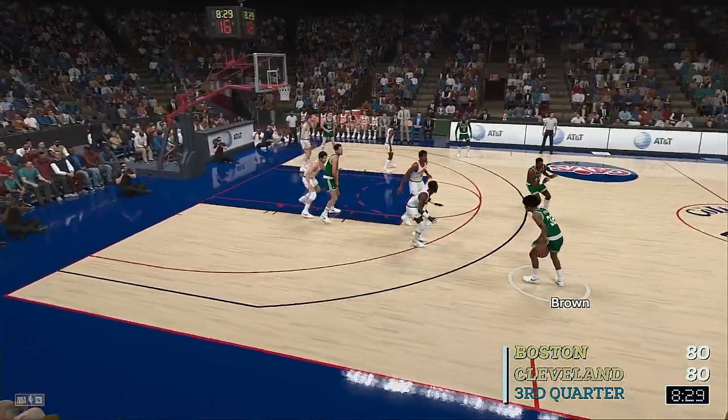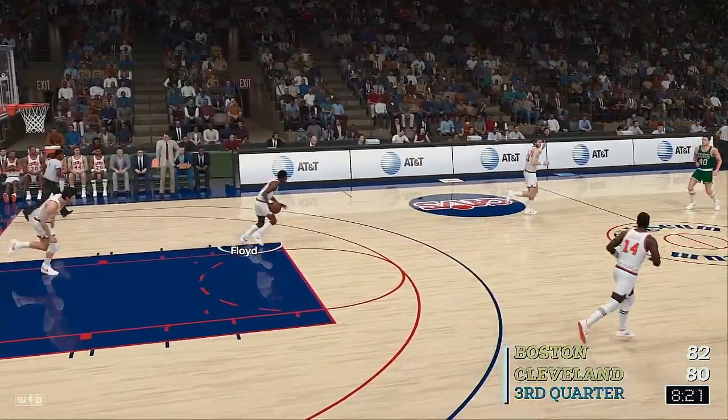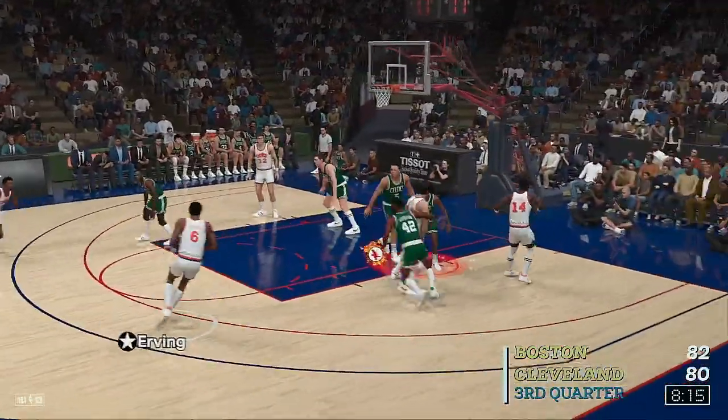Brown outside. And shot on the way, and he gets the jumper to drop. Brown's got 30 points. For Cleveland, they've gone 3 of 4 so far in the third quarter from the field. Pretty good start to the half.